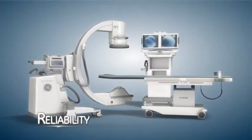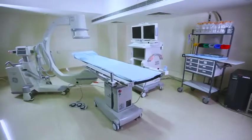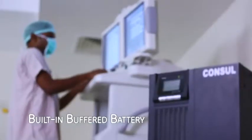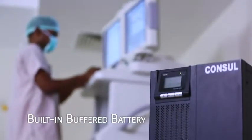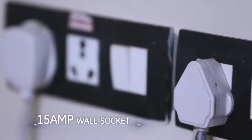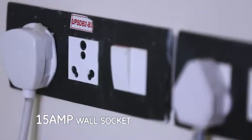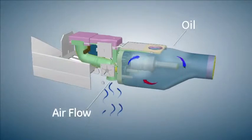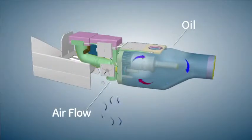Reliability. OEC 9900 Elite provides built-in buffered battery to boost generator power from a single phase power at a standard 15 amp wall socket. Moreover, the advanced X-ray technology provides optimum productivity without overheating.